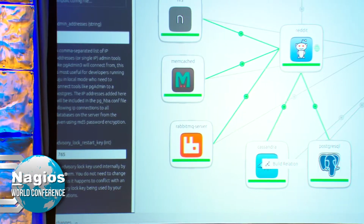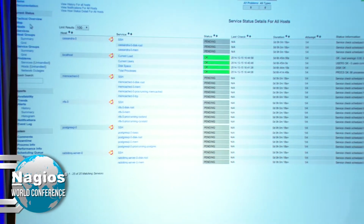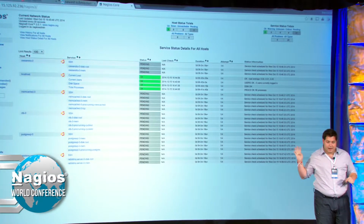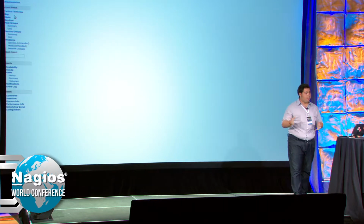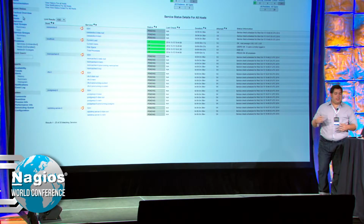So going back to here, stuff showed up. So now we have Cassandra, we have Memcache, we have NFS, Postgres, and RabbitMQ server, and the various checks that have been codified for those, all lined up and ready to run. Nagios will check them in due time, and hopefully they'll all come back green. And as I modify my environment, everything else will expand with it.